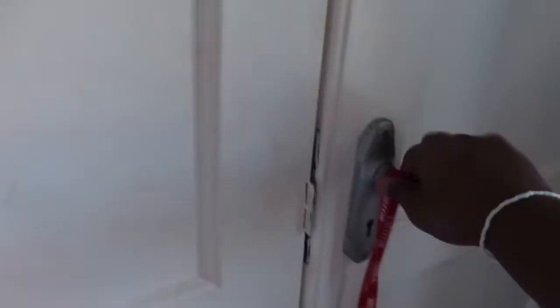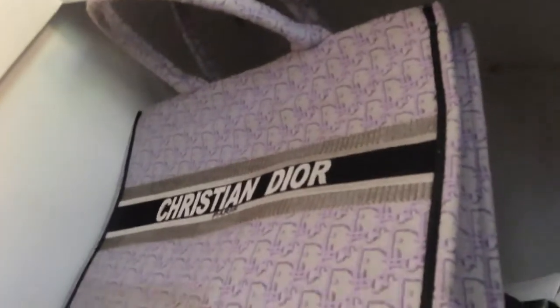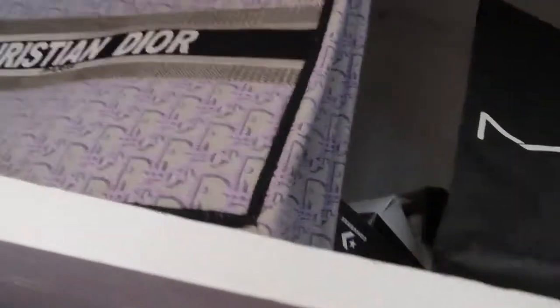I really do need to find an outfit, seriously. This is my wardrobe, closet, whatever you want to call it. Oh, wow. Okay, basically, ignore this in the middle. I like to store my bags, so this Mac bag's here on display, and this one, and then my Nike box over there.